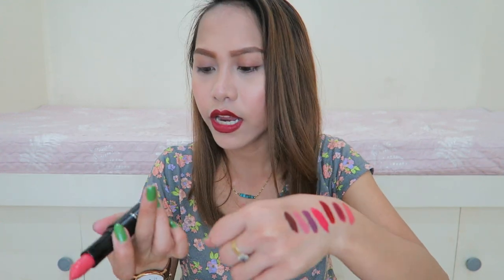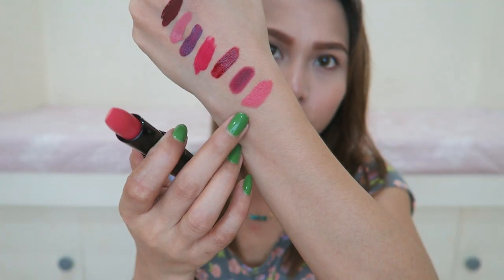Tapos i-open mo siya dito. Mayroon siyang ganyang ganap. I got 4. Hindi ko alam kung magkapareho yung mga shades nito. This one is in the shade... Do you have a name? Pure! Yan yung shade Pure. I can see myself using that. That actually looks really good.